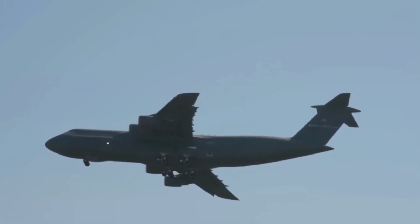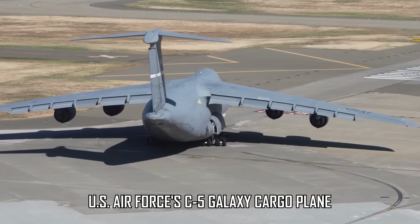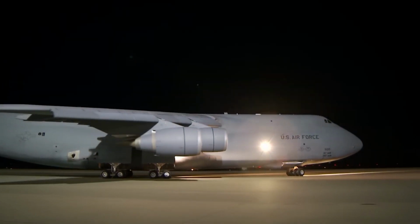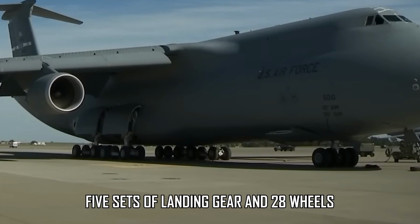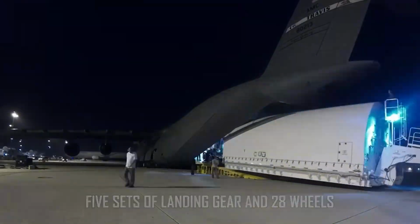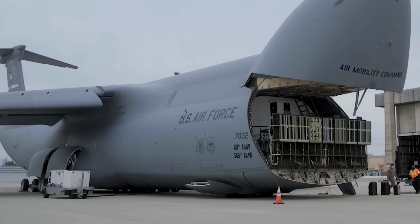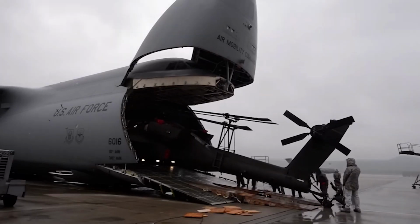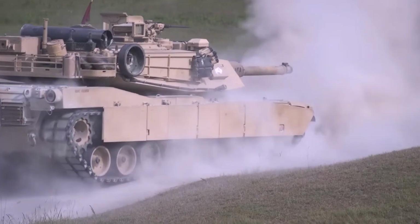Despite the challenges, a few cargo planes can transport the M1 Abrams tank, like the US Air Force's C-5 Galaxy cargo plane. It is the largest plane in the US inventory and is powered by 4 commercial engines, equipped with 5 sets of landing gear and 28 wheels. The Galaxy has a wingspan of an impressive 222 feet. The Galaxy's nose and aft doors open with full-width ramps, so tanks and other cargo can be loaded and unloaded simultaneously. It has room for 2 M1 Abrams, but they would rarely carry that many.